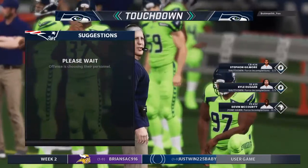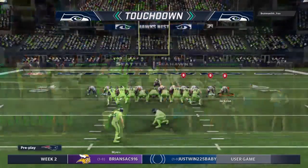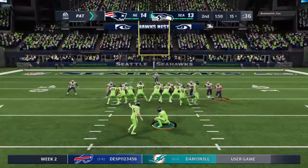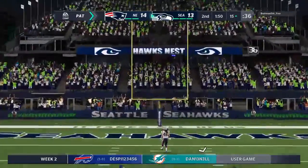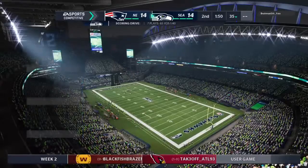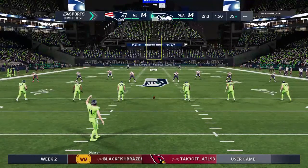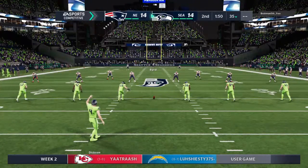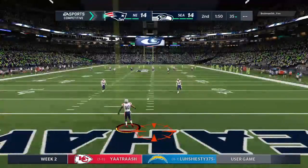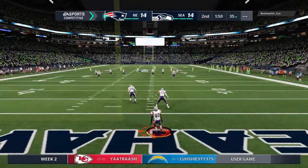Touchdown, Seattle. Philip Dorsett with two touchdowns on the season, both in this game. And the Seahawks just an extra point away from tying this thing up. Extra point up and through by Myers. And we've got a tie game here in a back-and-forth first half. This one tied at 14 now.